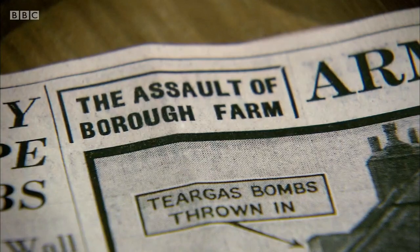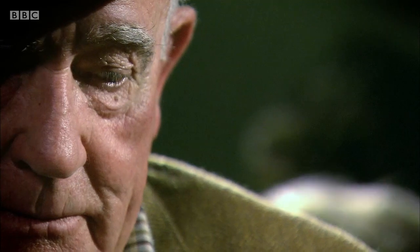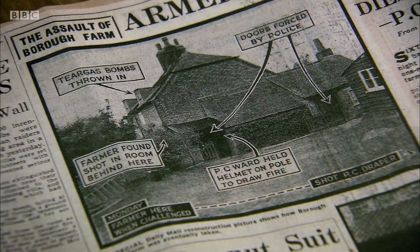That was the War Ag at the time. The War Ag tried to evict Ray Walden, but he holed himself up in his farmhouse with a shotgun and fired at police, wounding 2. Things spiralled out of control, and it ended up with an 18-hour siege of his house, and he ended up actually getting shot by a police officer. Yes. Then, of course, eventually he was taken to hospital, and it was there that he died.